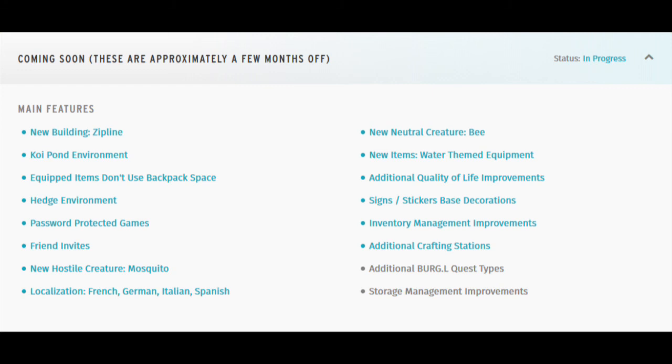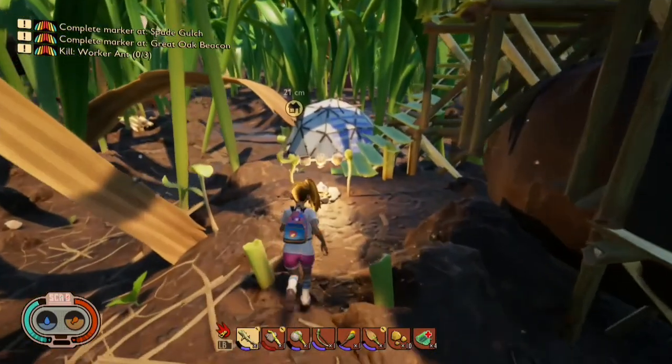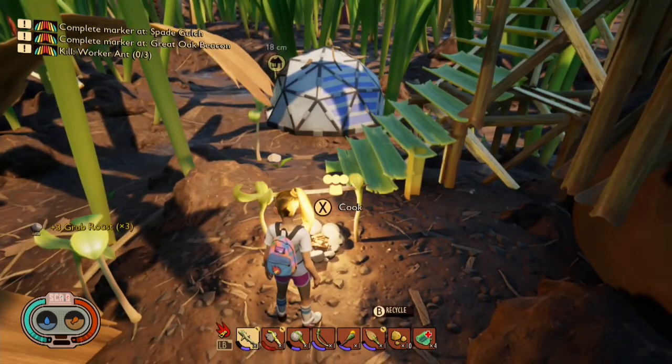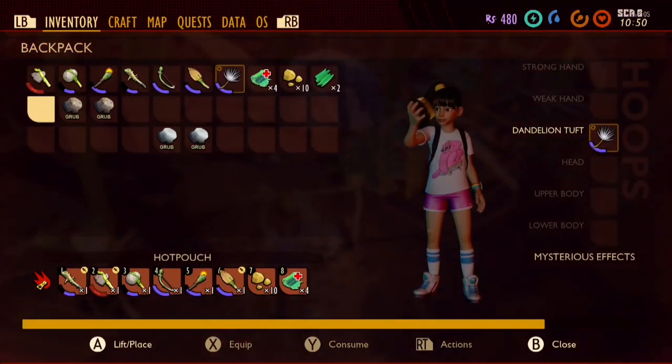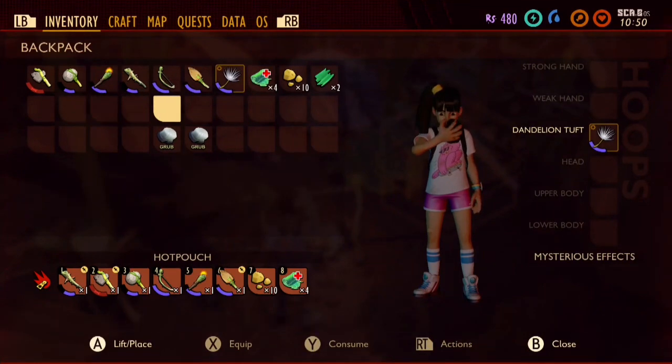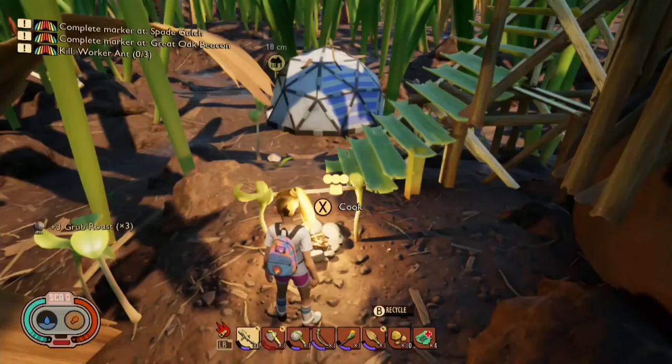Additional quality of life improvements, very vague. Might I suggest eating cooked food directly off of the sprig grill, rather than having to go into my inventory every time. I mean, it's right there. Do I really have to put it in my backpack before I can eat it?